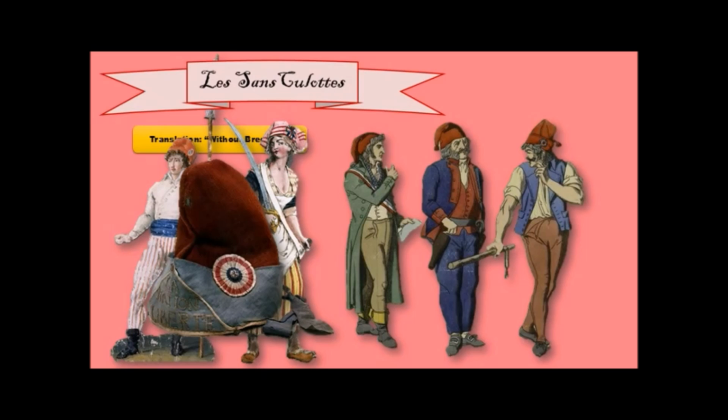But really it is this that we associate with the style of the French revolutionaries, this red sort of pointy hat. And it has a name. It's called either the bonnet rouge or the Phrygian cap. The Phrygian cap.